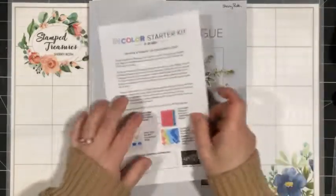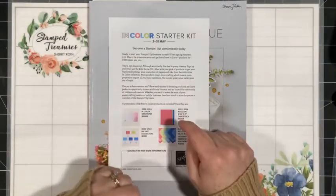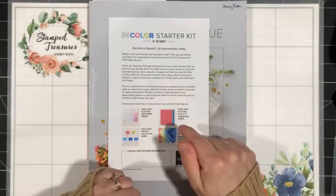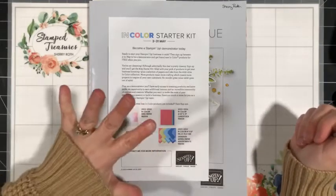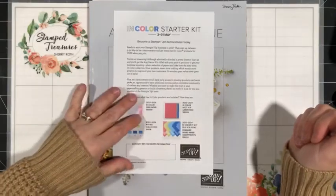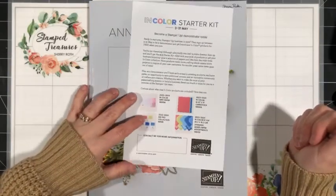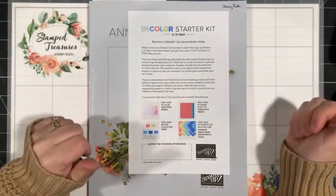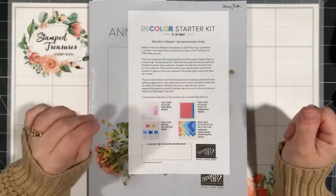I wanted to remind you that starting tomorrow until the 31st of May, we have the In Color starter kit. With the release of every annual catalog, we have 5 new In Colors, and so this is a great way to get that collection. With a brand new catalog, your wish list is always really long. The starter kit is always the best deal, whether there's a promotion or not.